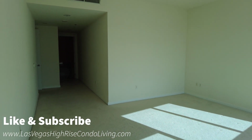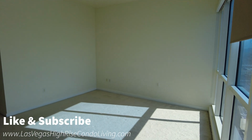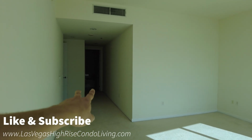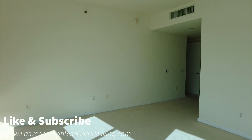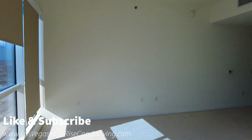So this room is very spacious. This area can do a very large king bed, no problem. And we have a huge hallway over here. It gives the room a little bit more depth and more dimension, to me at least, being able to have more than just a square box in the room, right? So here we go.